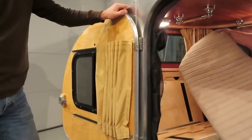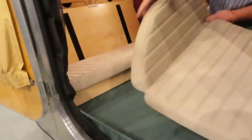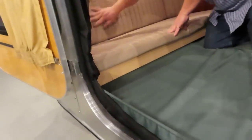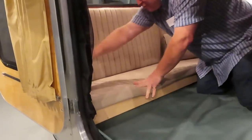Well, it's just so great to see the ideas that come out of these things. It's just great stuff. I find large RVs kind of boring. I'm definitely back to couch mode.